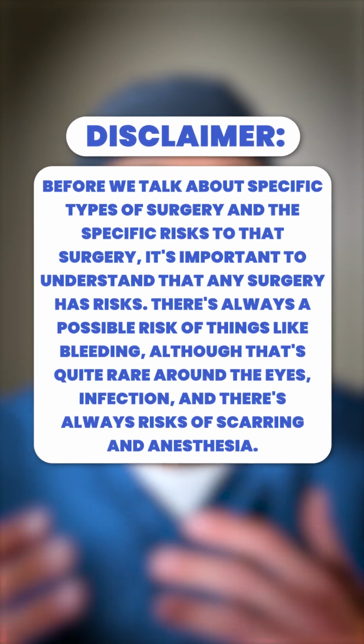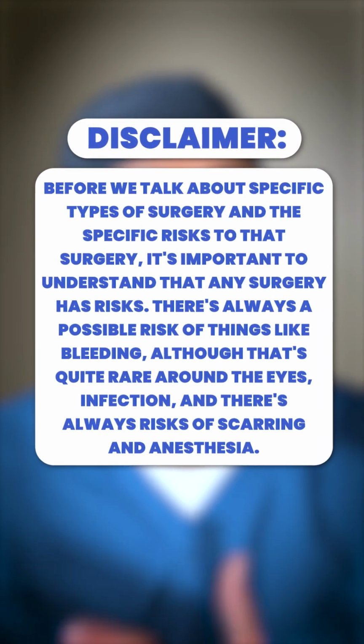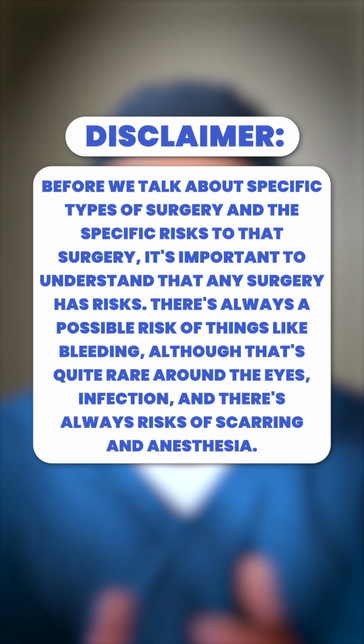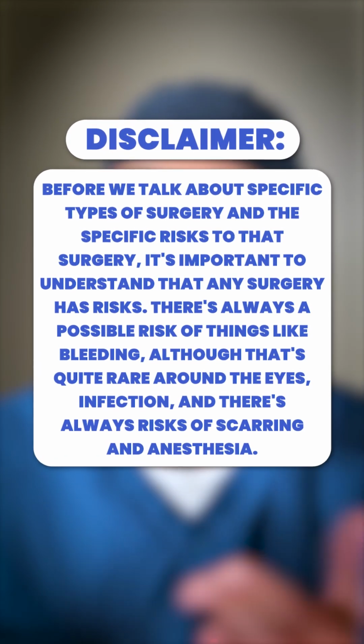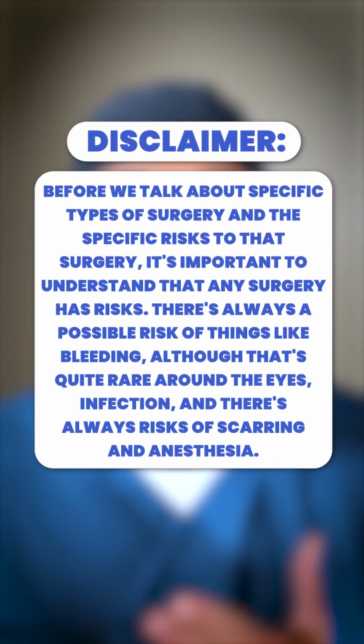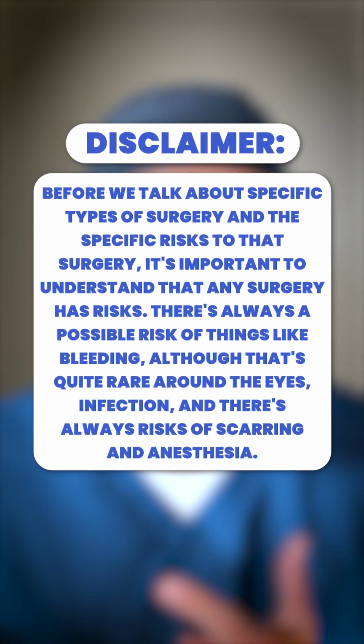Before we talk about specific types of surgery and the specific risks to that surgery, it's important to understand that any surgery has risks. There's always a possible risk of things like bleeding, although that's quite rare around the eyes, infection, and then also there's always risks of scarring and anesthesia.